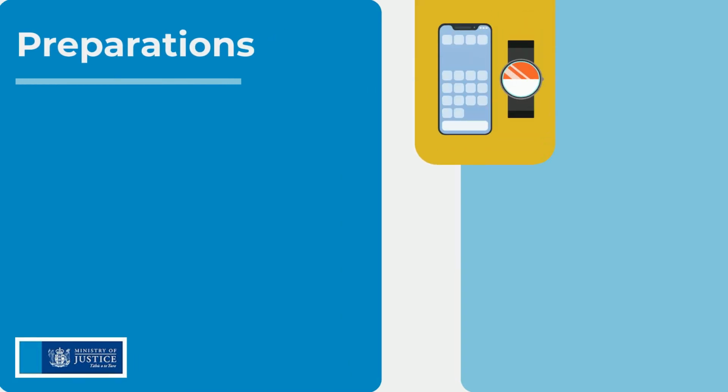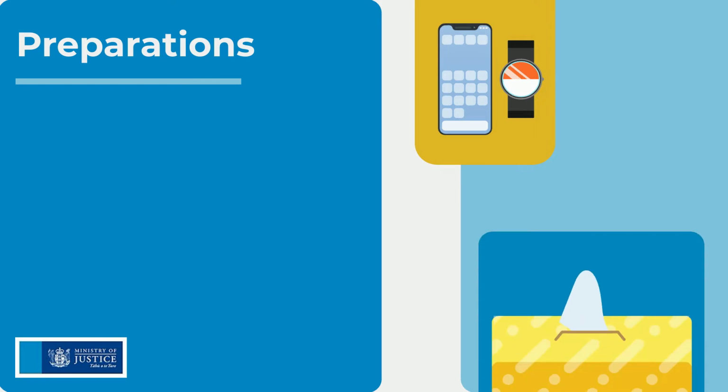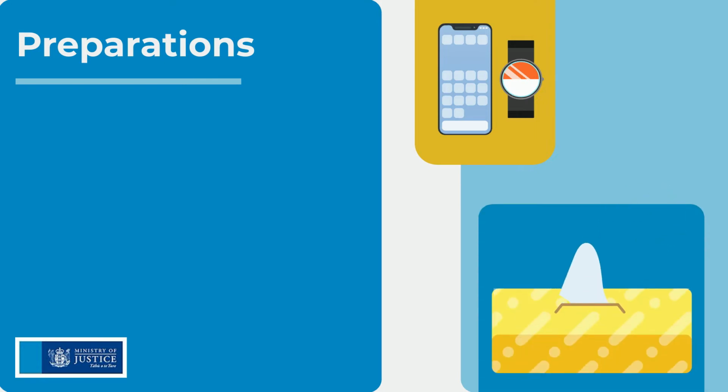Preparations. Ensure you have enough time to complete the test in full and everything you need is on hand. It might be a good idea to have some tissues ready. Some tests may call for you to blow your nose before taking the sample.